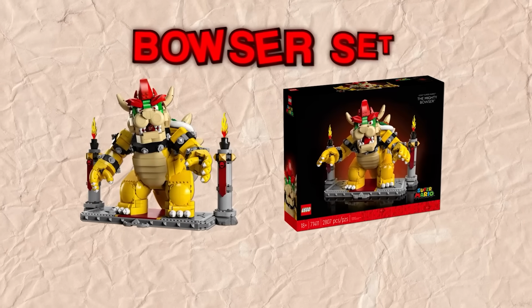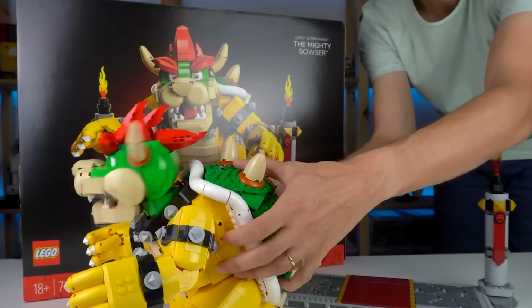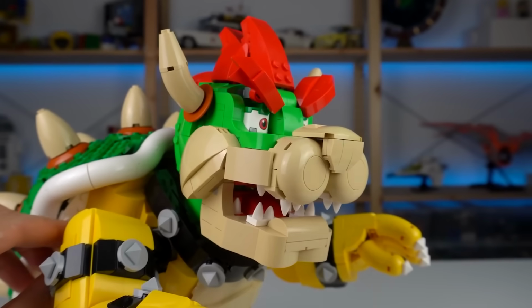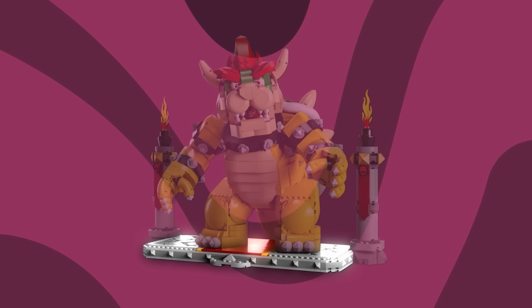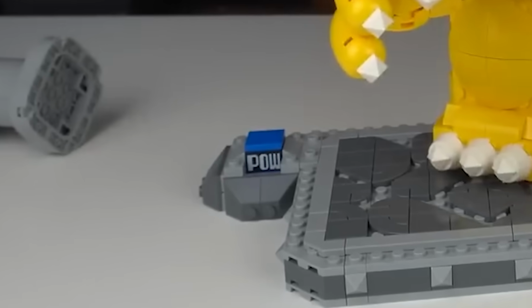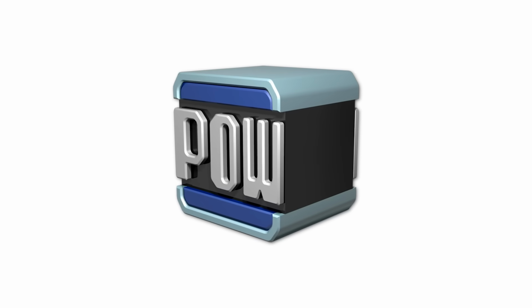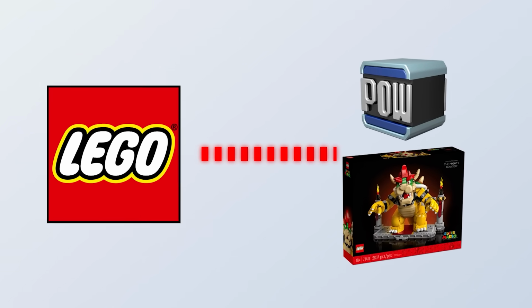This is the LEGO Bowser set, and since it's Mario, you already know there's gonna be some Easter eggs in here. First of all, Bowser can shoot a fireball out of his mouth, but that's not even what I'm here for. Once you build the set, you'll have this podium that Bowser is meant to stand on. Well, if you knock over the right pillar, it'll reveal a secret power box from the Mario video games. These power boxes are super helpful in game, and they're usually a little hard to find too. So it's cool that LEGO brought that theme over to this set.